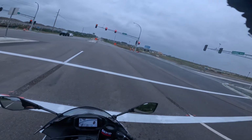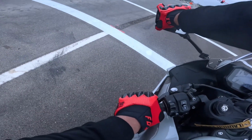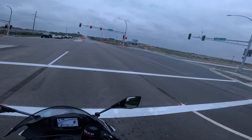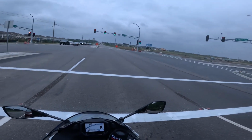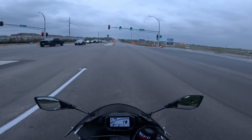It's probably just something that they would have to redesign a lot more and probably make it more expensive, or they probably wouldn't have been able to drop this bike as fast. That's our 600, or this is our 1,000-mile review. I have nothing but good things to say about this bike. The only downside really is the comfort, but we're on sports bikes, so we're okay with that.